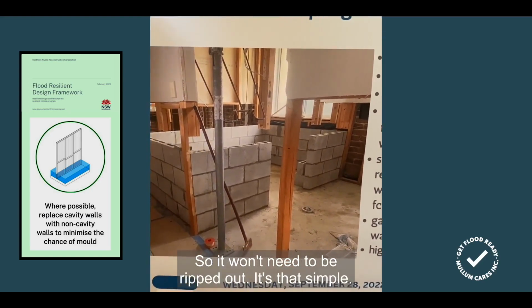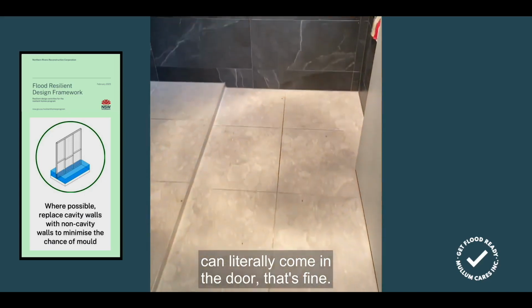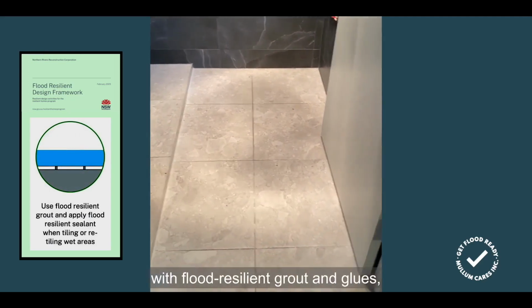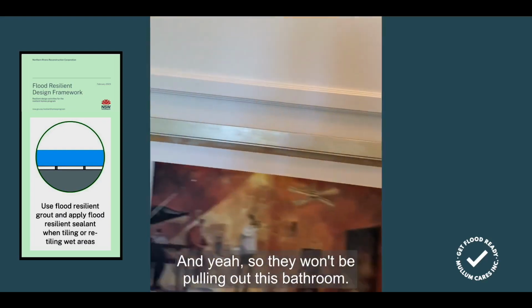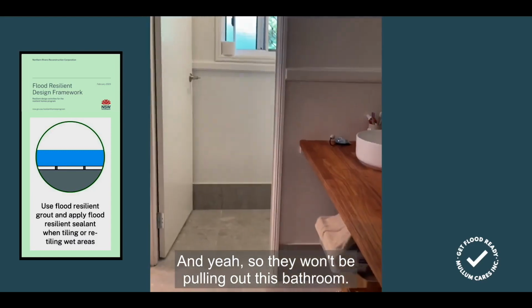It's that simple. So the floodwaters can literally come in the door, that's fine. So the floodwater will come in and go over the tiles. The tiles have been laid with flood resilient grout and glues so that they can just be hosed off. And yeah, so there won't be pulling out this bathroom.